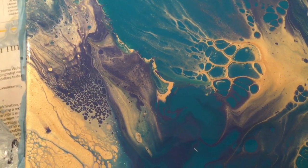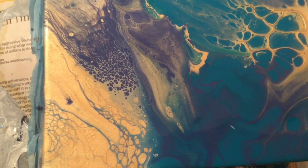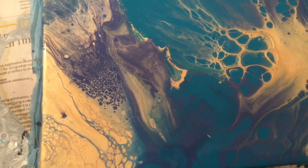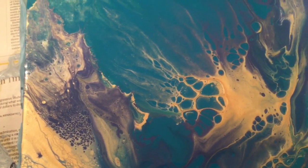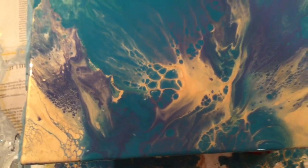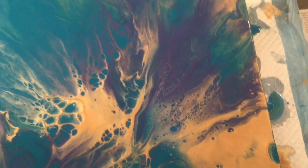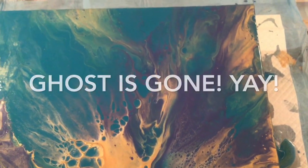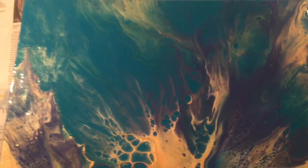Okay, so this is from my side, pardon me, and look at that. There's beautiful shimmer from the gold. There's gorgeous lacing and cells. Look at that, the beautiful focus there. Yeah, I just love it now. I really, really love it. Beautiful colors, beautiful composition.